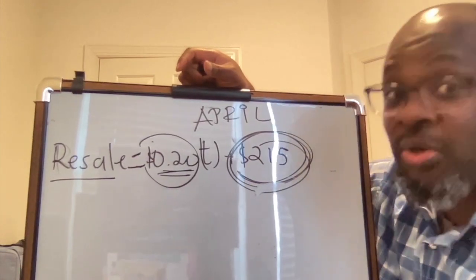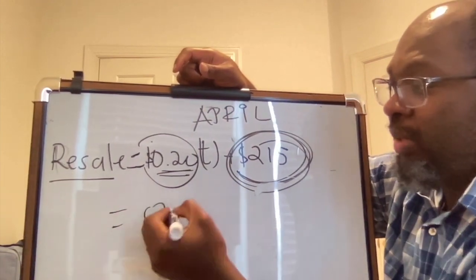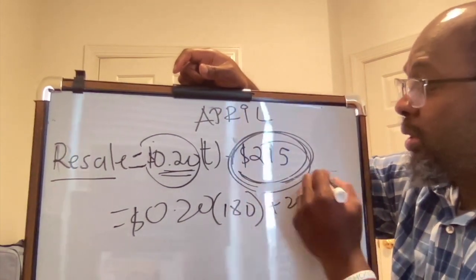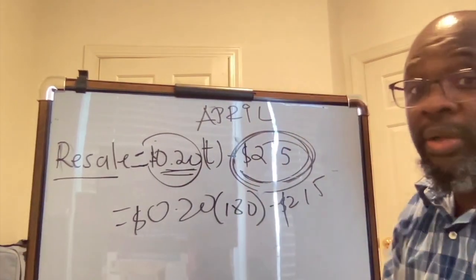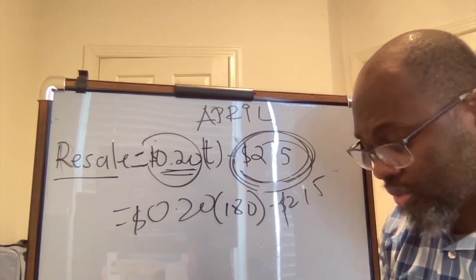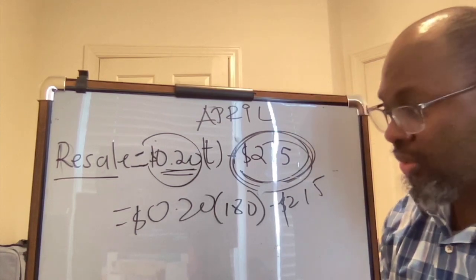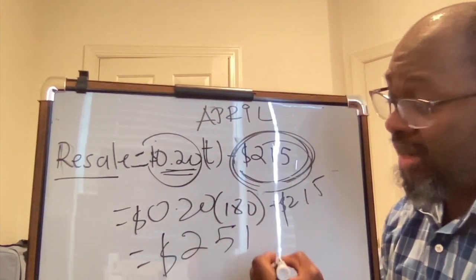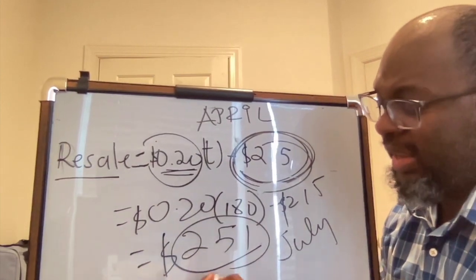So if you want to know what the shoe is going to be worth in July, which is about 180 days from April, all you've got to do is replace this by 180 and solve for resale value. So you do 0.20 times 180. If I run it in my calculator real quick, 180 times 0.2 plus 215. By July, you should be able to sell this shoe for about $251, and that's going to give you about $88 in profit.